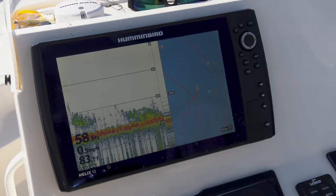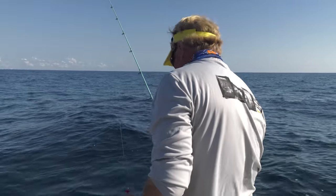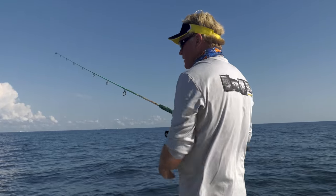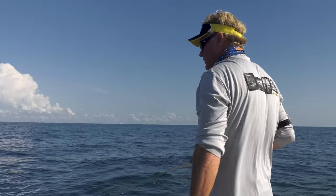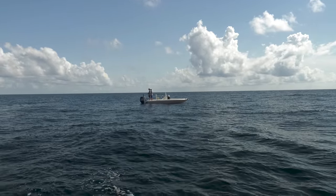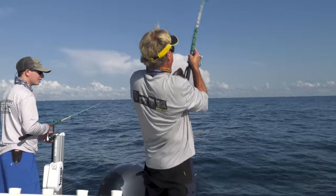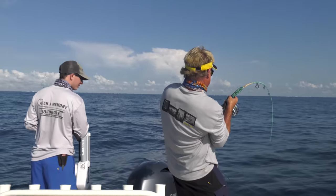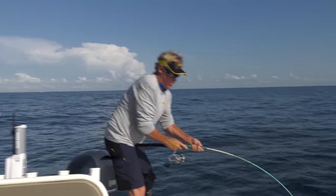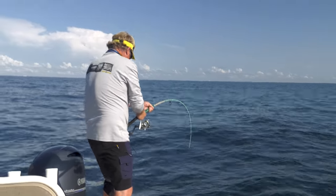Let's see. Yep, we're above it. Oh, I got a cuda following mine down. Water's so clear, I can still see that jig head all the way down there. There's a fish right there, brother. There you go, get him. I'm gonna clear this line for you. Yeah. Whatever it is, it's big.